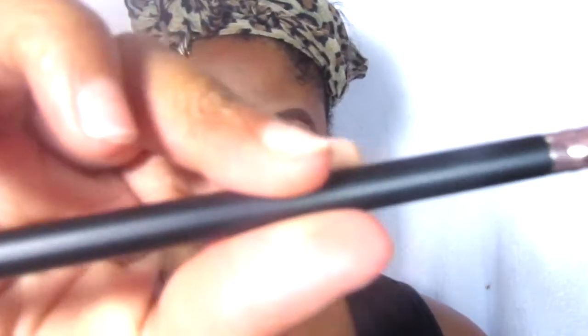So this is the brush that comes with it. It feels like a standard normal size brush for cosmetics. I'm gonna wipe it off. It doesn't really have a factory smell or anything to it. The palette smells pretty okay, because Profusion, you can find Profusion at Ross and everything. So I'm gonna go ahead and get started with the look.